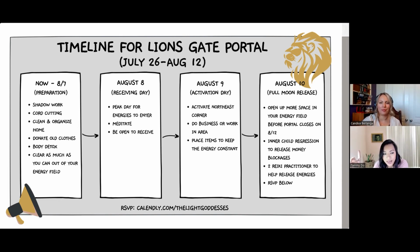Okay, so on 8/10 or 8/11, which lands on the full moon, I'm going to host another full moon release event. The last one, we did an inner child regression, removing all the energy that was stuck within the womb or during inner child, any vows you take on. Because some of these energies, you have to really go deep within your body to find what's stuck and release it. However, on this next full moon, we're going to focus on money blockages, which I'm pretty sure a lot of us have that we're not even aware of.